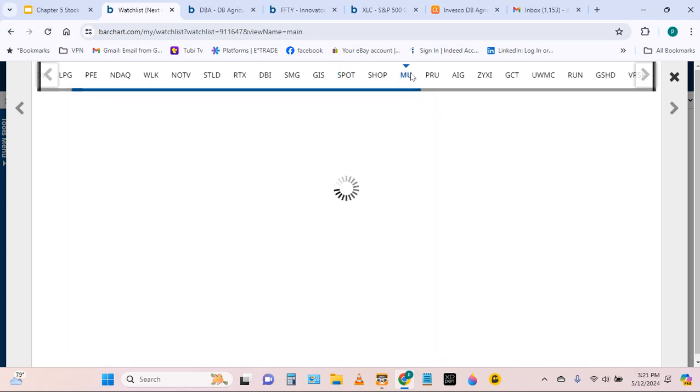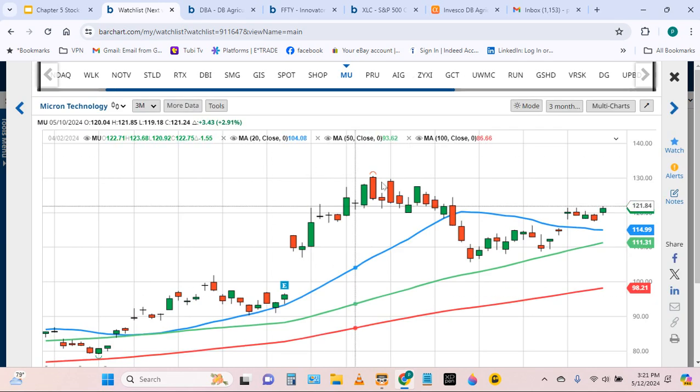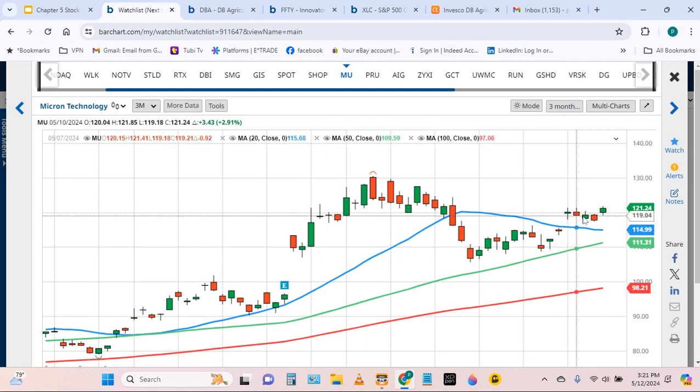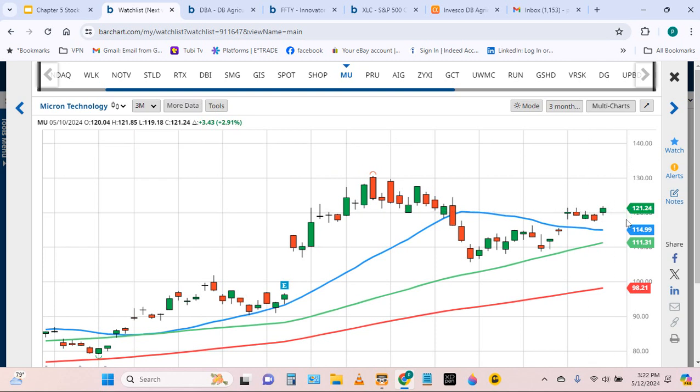Micron I really like right now. Symbol MU. Exposure to technology and semiconductors. I had this move up after earnings, came back in, and now it's a little bit higher range. That looks higher. I like the risk to reward on this one with a small candle reward up here to 130 to 140. Right now it's at 121.24 for Micron, so I kind of like that risk to reward trade on Micron.